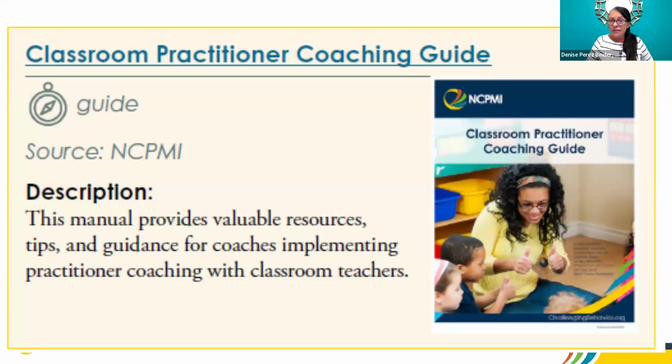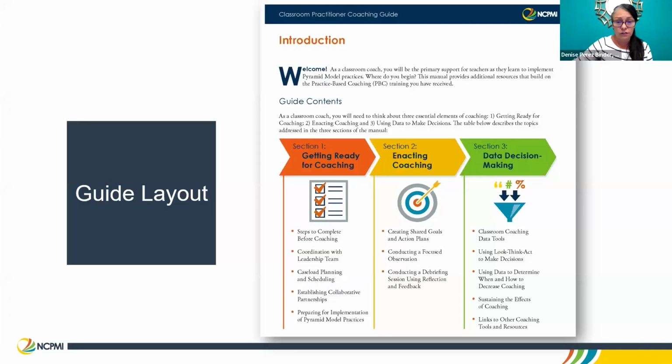So the first one I wanted to highlight is the Classroom Practitioner Coaching Guide. This is the guide that is meant for the classroom coach to use to guide their coaching process. It breaks down per PBC component, gives you lots of resources, tip sheets, ideas for how to support that. You can always download the guide, or you can use it electronically if you save it to your desktop. I've done it both ways, because I'm a really visual learner. I like to have the paper copy, and then I like to make notes on it, and that is how I learn, but whatever works for you.